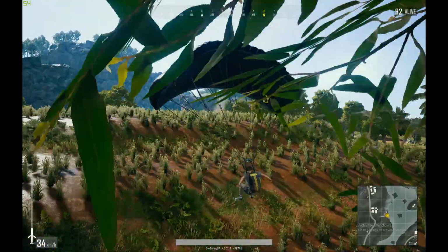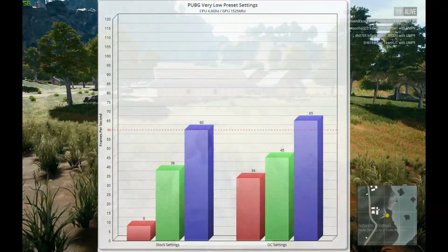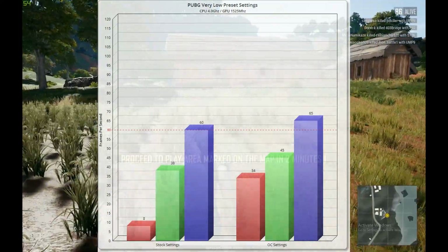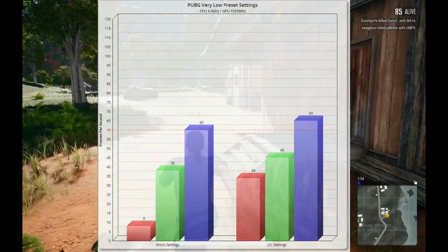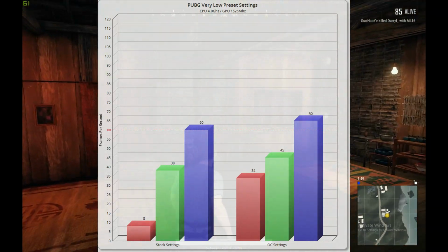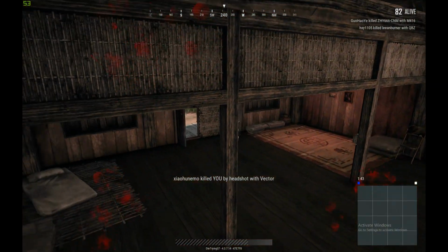So for PUBG, 1080p, very low settings. The difference is now much better, and overclocking can definitely be more appreciated here. As you guys can see, we go from 38 frames per second average to 45, which is a better jump than the previous games. But what's very important here is the minimum frames per second coming from 8 to 34. I also experience much less stuttering with the overclock settings.